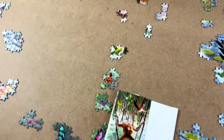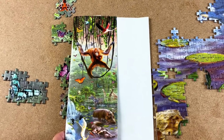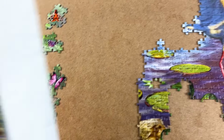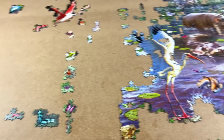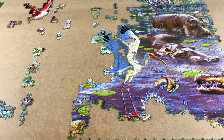And I think then I can move over to this side and start to do the orangutan, and then I think really it'll just be flowers and sky and green pieces. That'll be it. So yeah, absolutely loving it. Really, really coming together. Bit of a puzzle of two halves, but still really coming together.